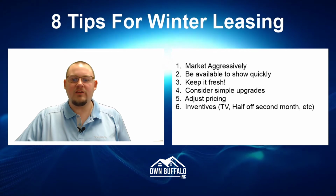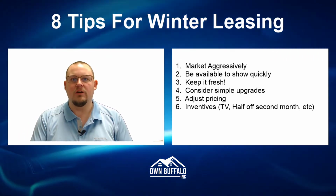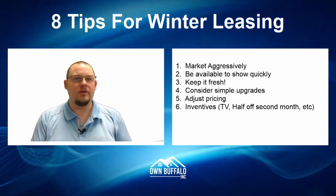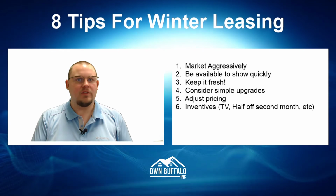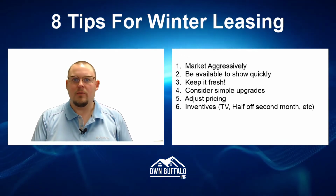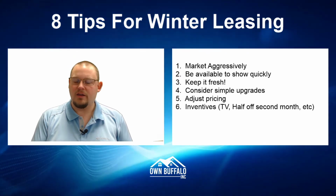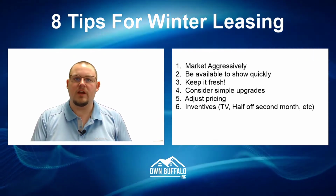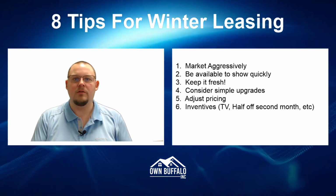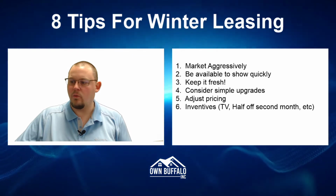Incentives. We're starting to see this pop up in some markets. It's been a big thing in multifamily for a lot of years, where there would be an incentive. Some places will throw in a TV for the person that rents the apartment, half off the second month of rent, a gift card, a gift basket, something along those lines. Some sort of an incentive that kind of sets you apart from other rentals on the market. So that's a viable option as well.